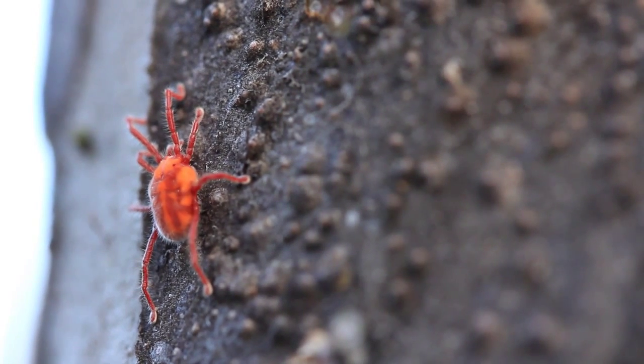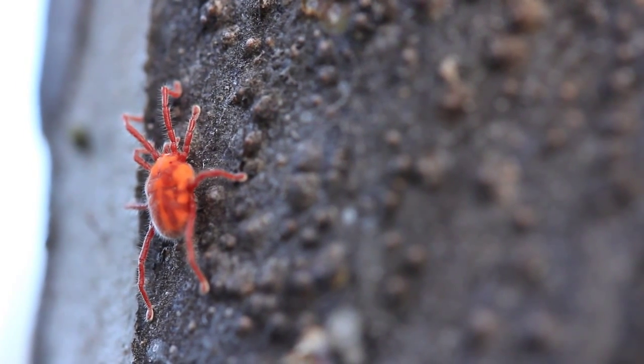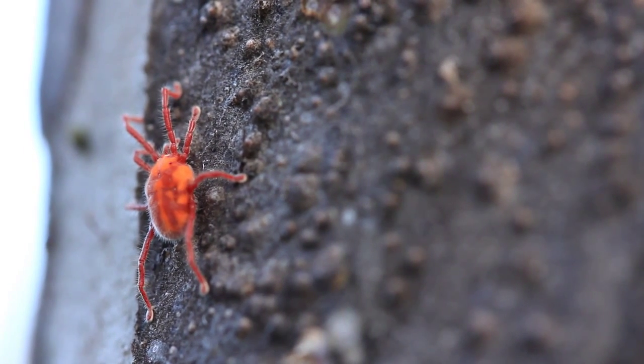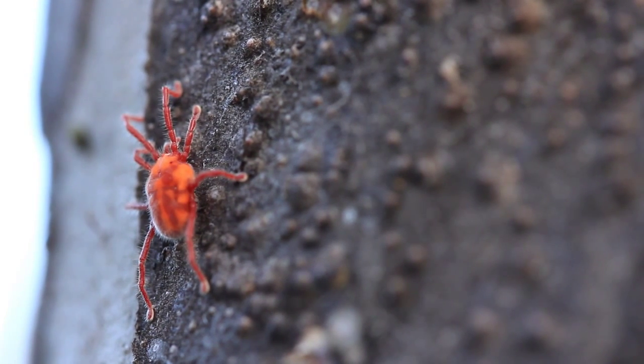This is a large red spider mite, and these spider mites can grow up to 15 millimetres in length. This footage was shot in the Kosciuszko National Park of Australia, and these are one of the largest spider mites in the world. Now, there are about 12,000 different species of spider mites, and they're related to ticks and spiders.